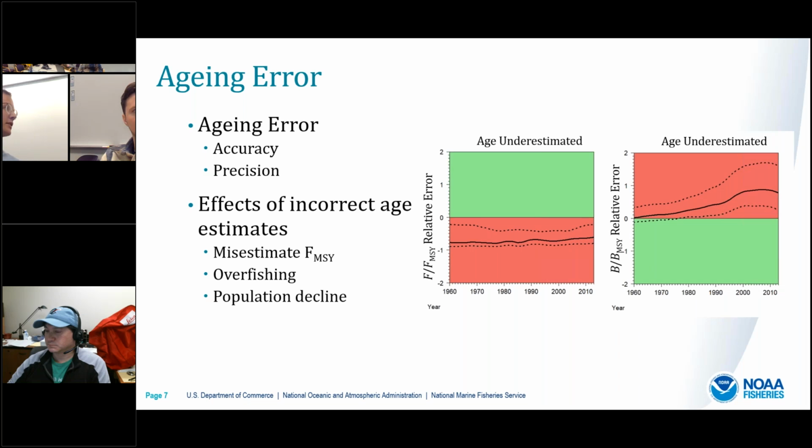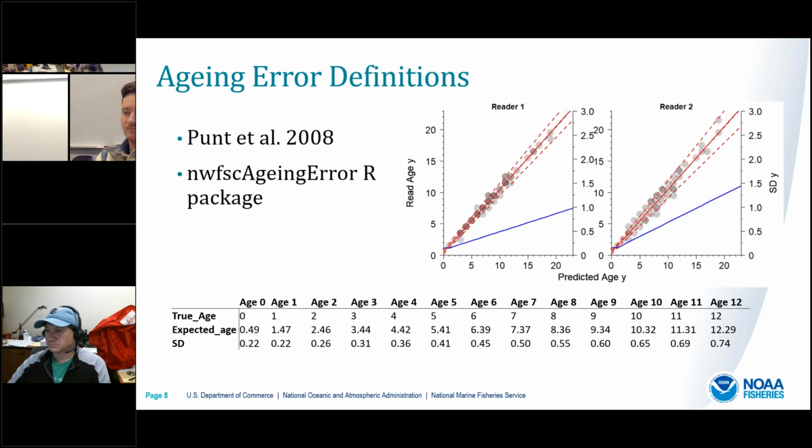So essentially, you have the potential to think that you aren't overfishing when you are, and the potential to think that your stock is not overfished when it is. So it can have pretty profound effects, again, depending on the degree of that aging error and if it's not accounted for. But we can try to account for aging error.